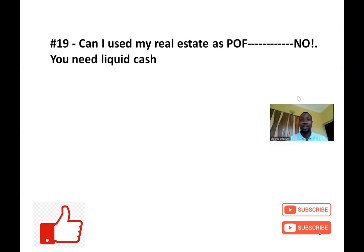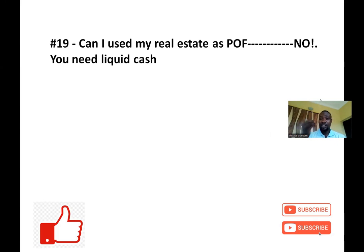People do ask me this question. Can I use my real estate as proof of fund? What you can use for proof of fund is liquid cash. What eyes can see inside your account. That's what visa officers want to see. That's what they want to see.